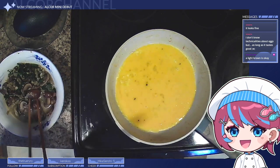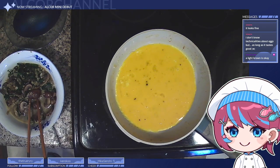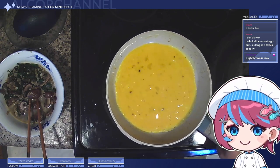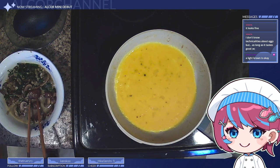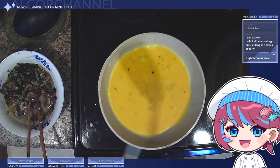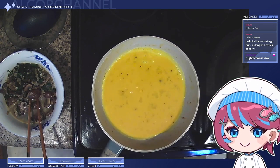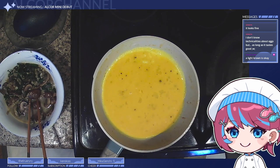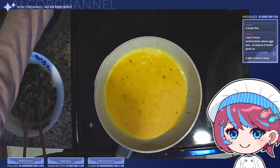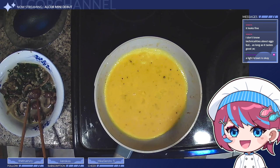Definitely hear the sizzle this time, right? Light brown is okay? Okay. As long as it tastes good, that's fair. I'm not a professional. It's sizzled and now it's liquid sitting there for a little bit.